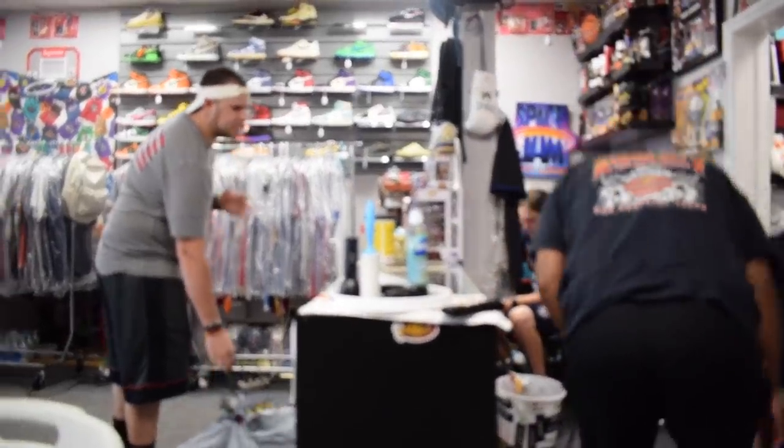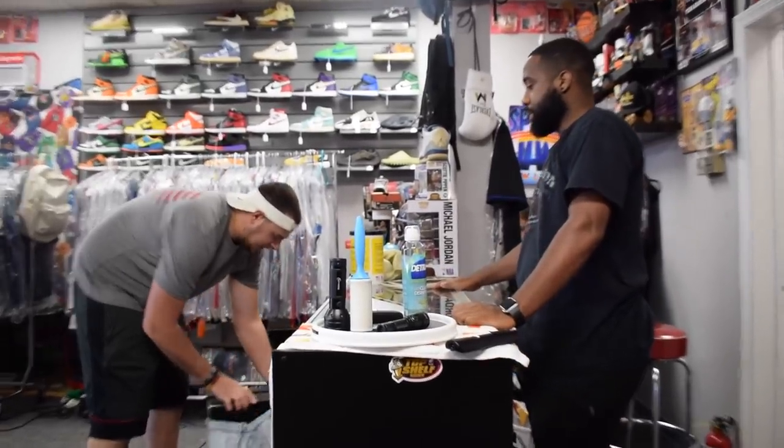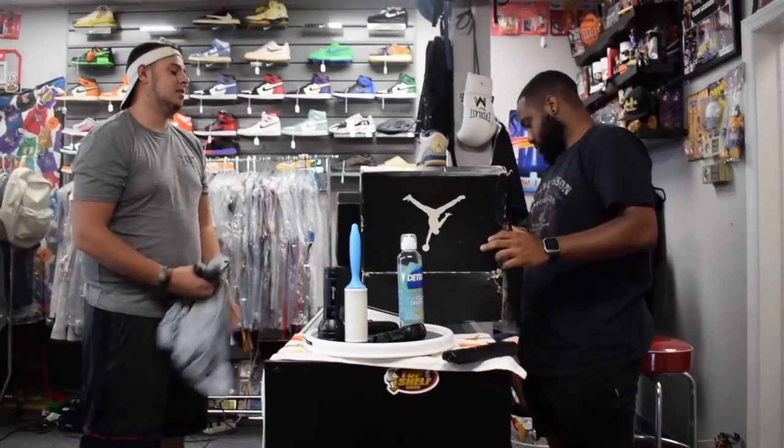Condition to decent condition, and then like 3 beaters. I'll start with the ones that I got the boxes for first. I only have 2 with the box. These are the ones that are the nicest condition, I'd say.